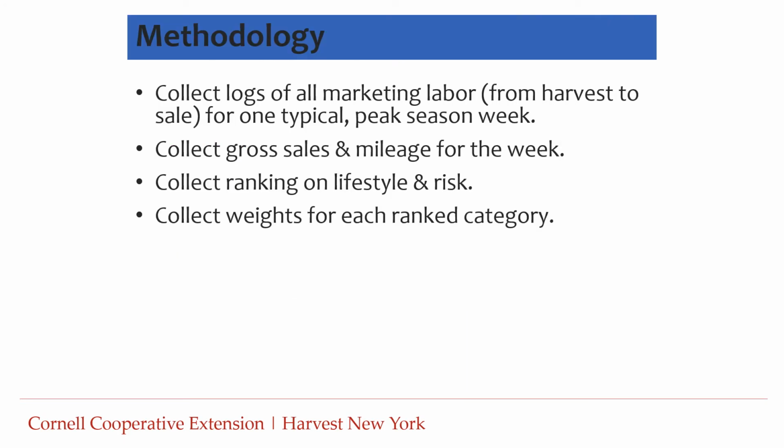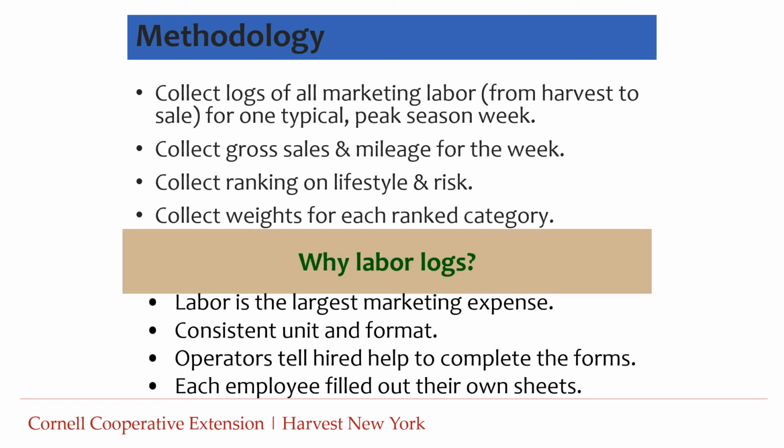There's many different ways of evaluating your market. And one of the main ways that people tend to evaluate their market is based on their sales and also based around their labor. For this part of the case study, Matt looked at different methodologies of collecting this information. For this study, they looked at collecting logs on all your markets over one typical week during the peak season, collecting information on the gross sales and mileage for the week, then doing a ranking of your lifestyles and risk, and then putting a weight factor ranking behind it.